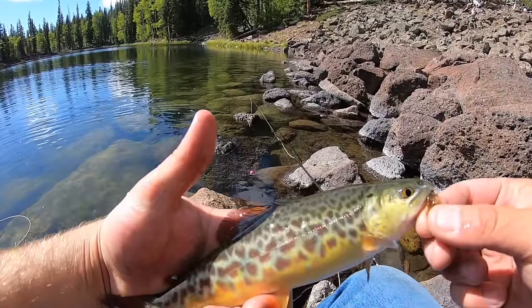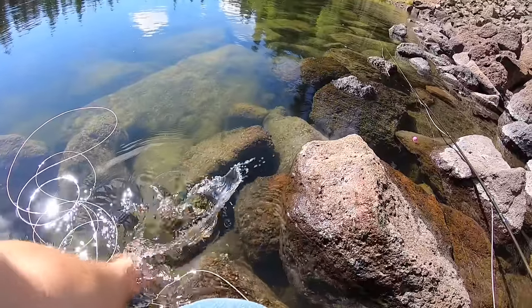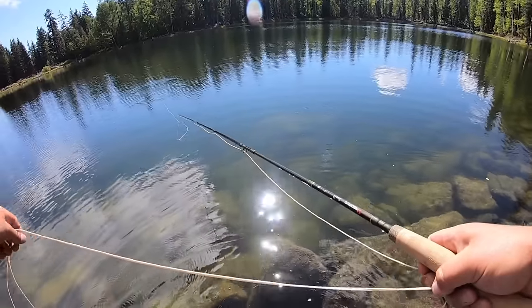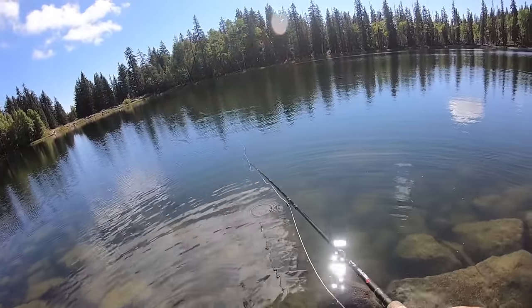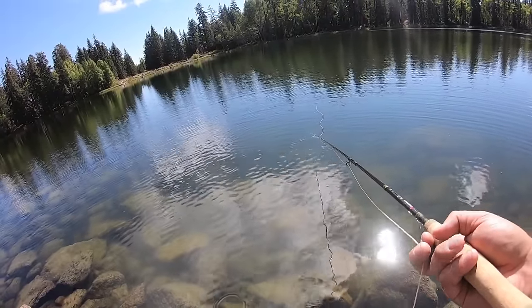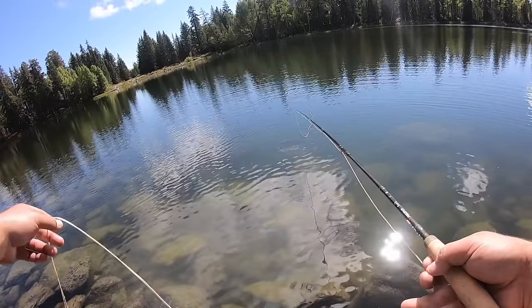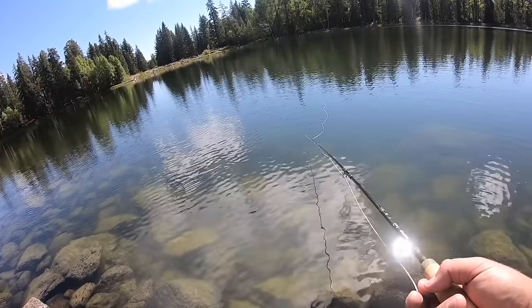Look at that little guy. Get him back quick. That is awesome. That feels so awesome. We've literally been here less than a minute, or my leech was in the water less than a minute. I don't want to get too confident though, because a lot of times when that happens, you get one right when you get there, and then for the rest of the day, you get nothing. Not going to get too confident, but that was cool.